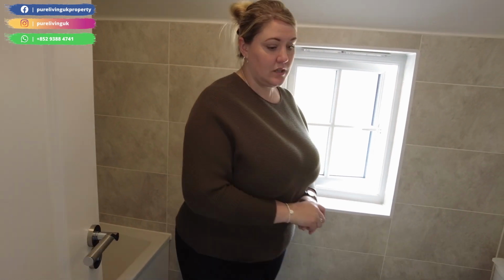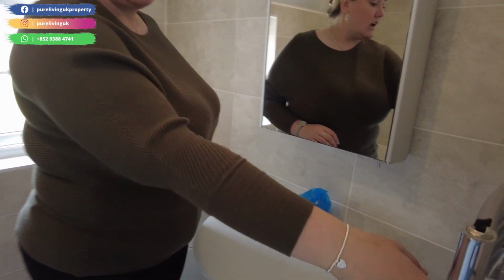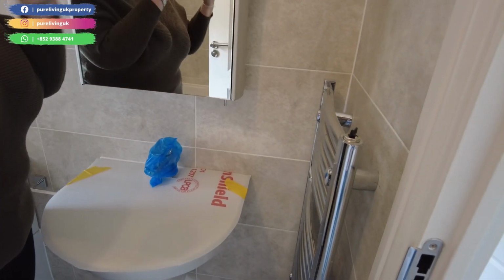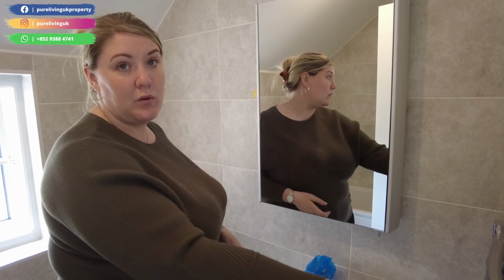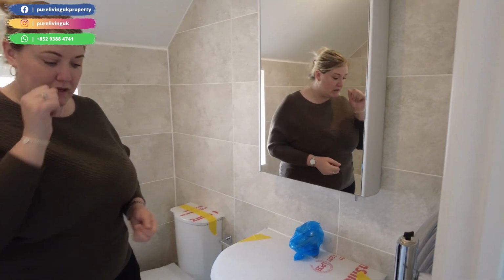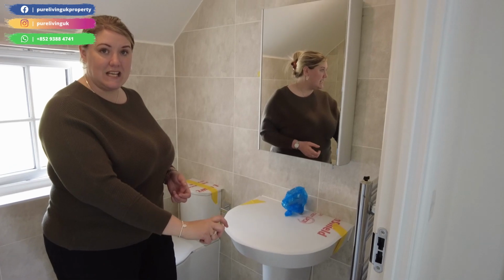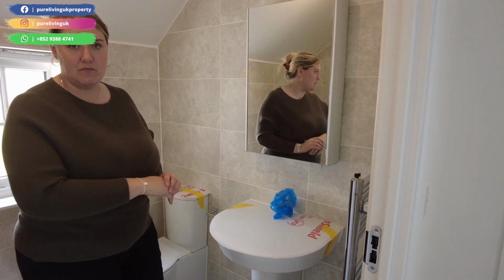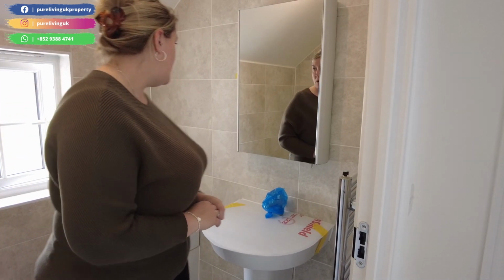Heated towel rails, we do recommend that these are only used for dry towels, so you put your dry towel on there to warm it up for when you get out of the shower. If you put things that are quite wet on it over time, it will cause it to rust and things like that, so it is only designed to warm up your towel for when you jump out of the shower. They do get exceptionally hot as well, so just a medium setting, just in case there's children or things like that. I would put it on medium just to check the temperature first, because they do get hotter than normal radiators. So just bear that in mind.